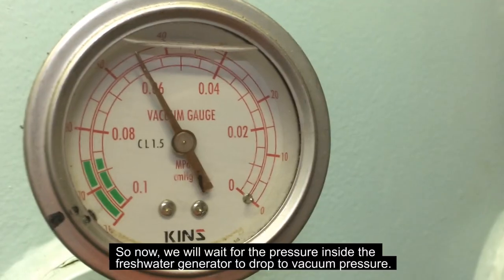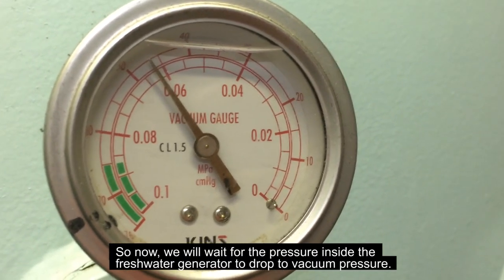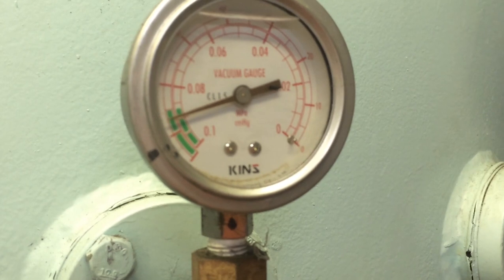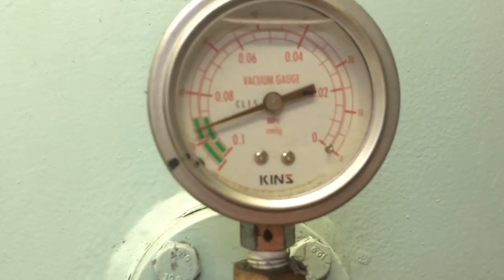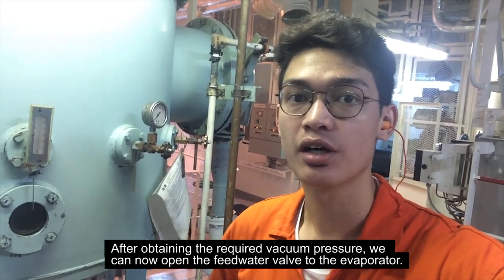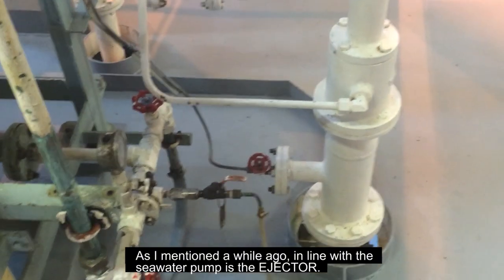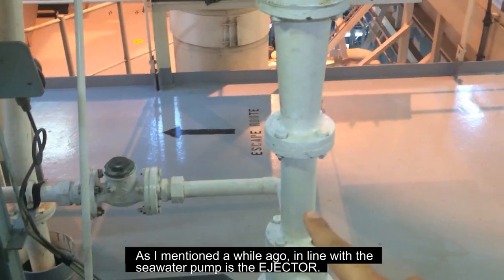So now, we would wait for the pressure inside the freshwater generator to drop to the vacuum pressure. After obtaining the required vacuum pressure, we can now open the feed water valve to the evaporator. As I mentioned a while ago, behind the seawater pump, the ejector.